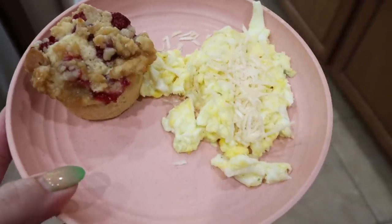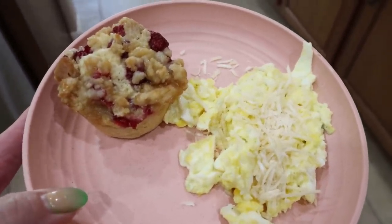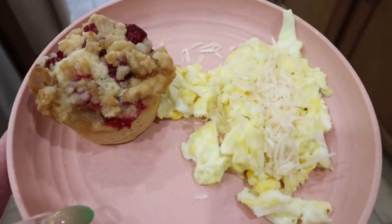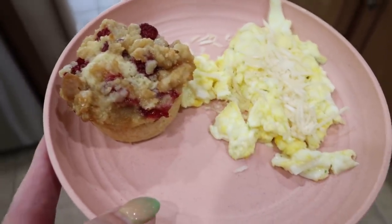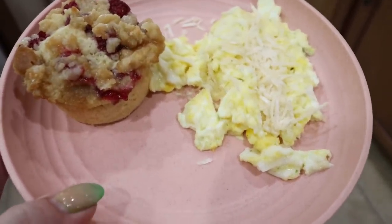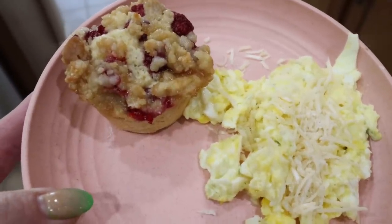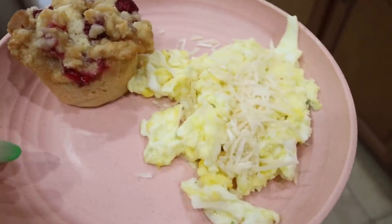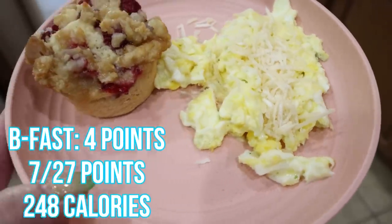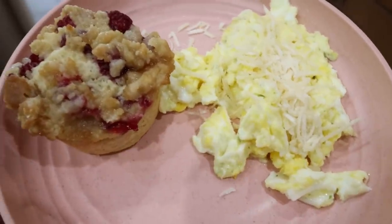So here's my breakfast for today. As you know, I had my protein shake earlier this morning. It is now 9:30, so I'm getting a little bit hungry. So I have one of my raspberry streusel muffins that I made in my meal prep. Yeah, you guys need to make all three recipes. They're so good. I'm actually going to have my lunch meal prep for lunch today, so you'll get to see that as well. And then I have one egg white with 1 tablespoon of Parmesan cheese. So this is going to be breakfast.